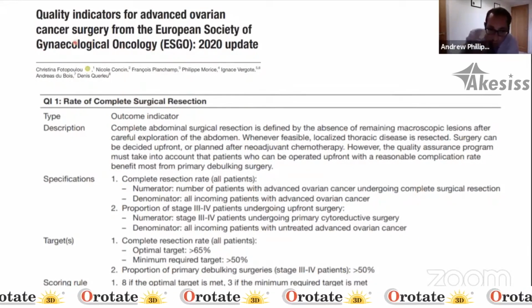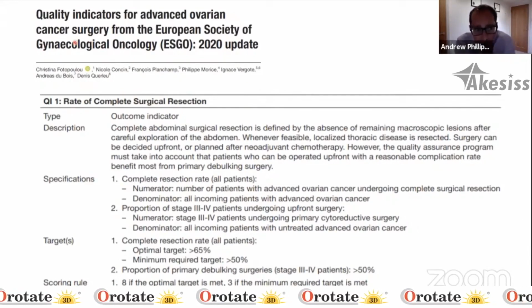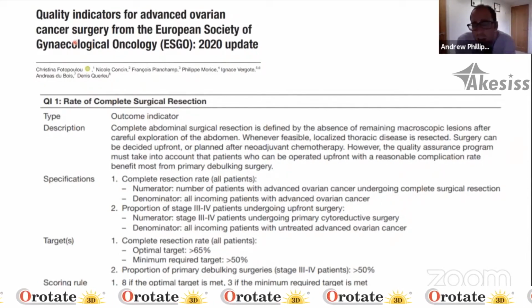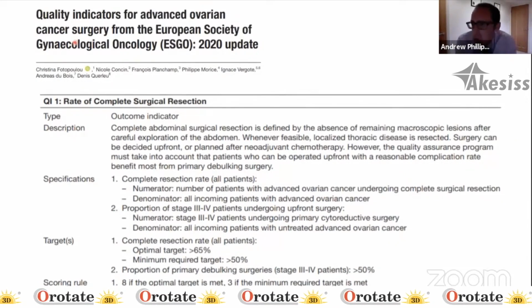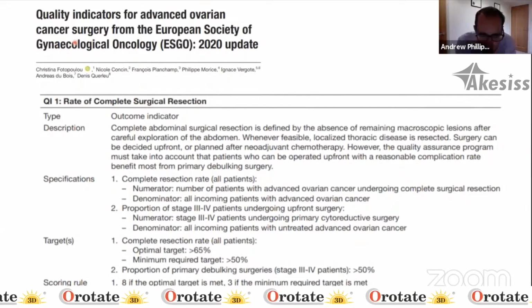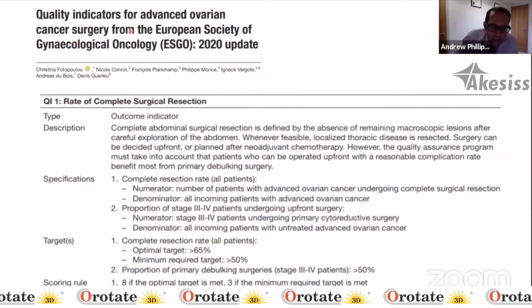Now, Derby is an accredited centre, one of the 7 areas in the UK which has been recognised for advanced ovarian cancer surgery. And the European Society of Gynecological Oncology look at a number of different factors. They look at systems and processes, and is your pathology reporting correct? Is your surgical reporting correct? Do you have the facilities to be able to deliver high quality care? But really what the crux of they're getting down to is this.